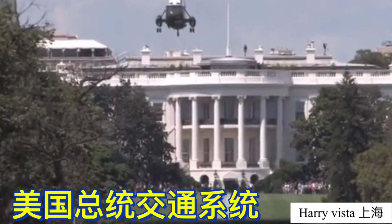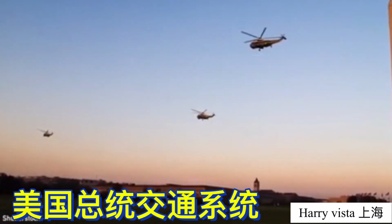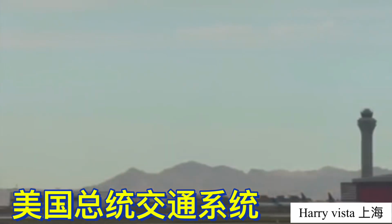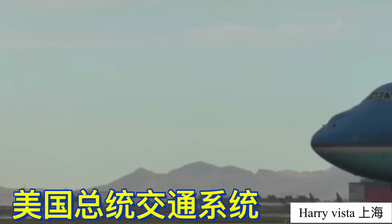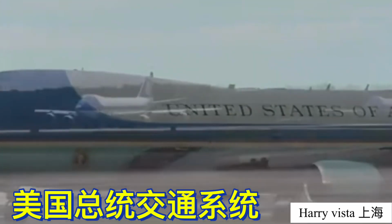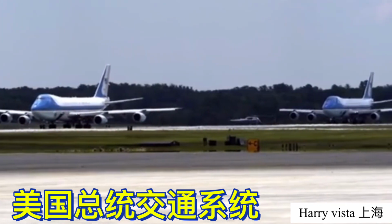Right after takeoff, it's met by as many as 5 other identical helicopters which shuffle positions in flight to throw off potential attackers. Air Force One is also not a particular aircraft, but rather the call sign used whenever the president is aboard an Air Force aircraft. Typically, the role is served by one of 2 modified Boeing 747s.